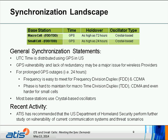For the landscape of synchronization, again, we have the microcells that can be either FDD or TDD, and small cells, FDD, TDD. Again, the primary source here is GPS.